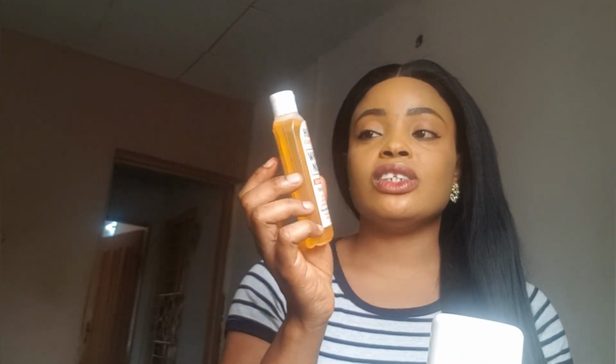There's the oil. It is an effective oil, and I would say use one full oil for half of the lotion. You won't really see that glow effect otherwise. If you want to really see the glow effect of this lotion, that shiny skin, you have to add this one full oil into half of the lotion.